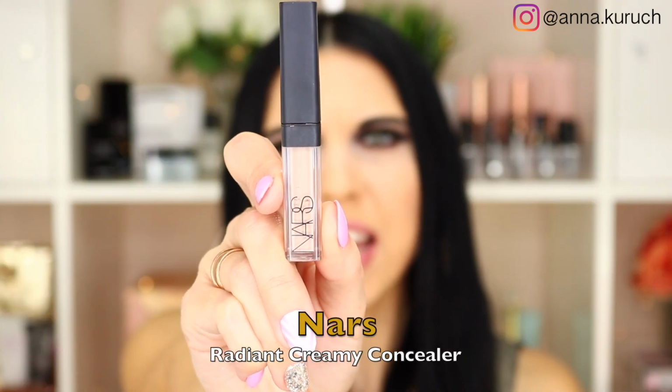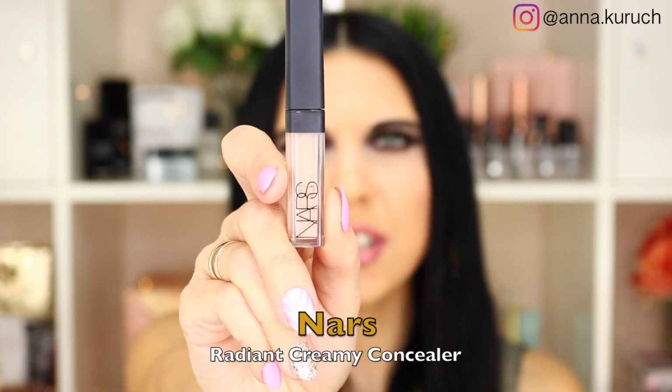Another one is the Radiant Creamy Concealer. This one is in shade Vanilla. It is my favorite to use underneath my eyes and also whenever I want to highlight my face.